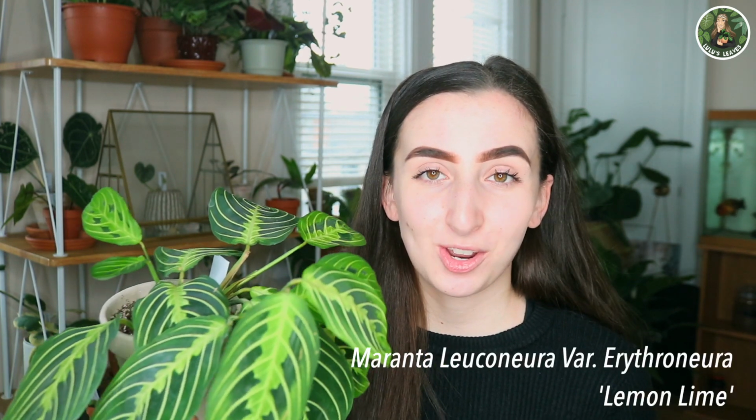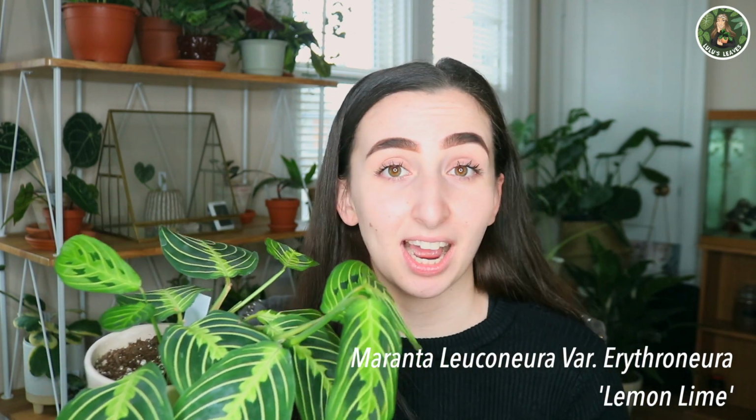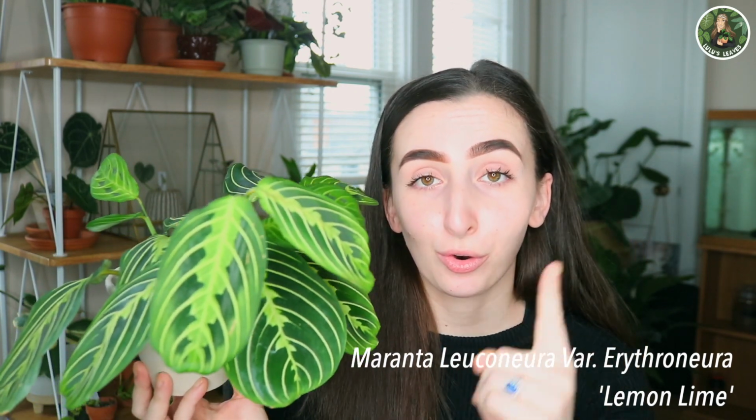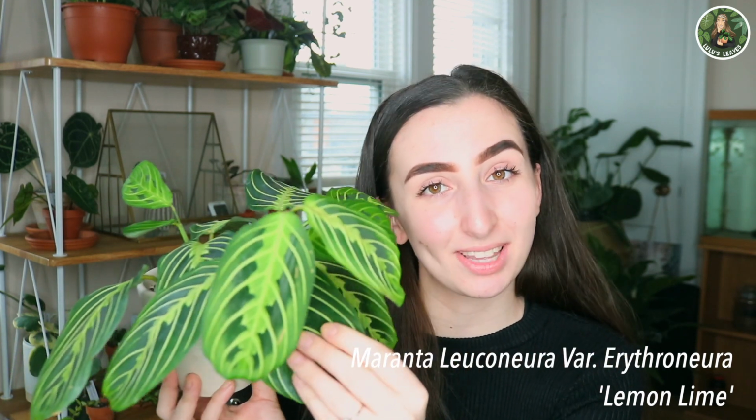So as you guys know, I have been loving the Maranta family. I'm trying to complete the entire collection. So if you do not have the Maranta leuconeura erythroneura, I think that's how you pronounce it, this is the lemon lime. You should go out and get this plant. I mean, again, you don't have to.